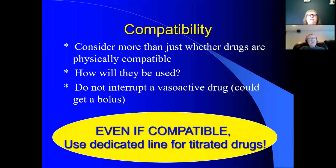And this is just, again, a practice concept. Consider more than just whether those can go together, but how are they going to be used? What you don't want to do, we talked about this already, is interrupt that vasoactive drug, so that you end up giving a bolus of dopamine or dobutamine or something like that. Those drugs really should be given in a dedicated line if at all possible, because they require such small dosages to have a large impact on the patient. So wherever possible, you're always giving those vasoactive drugs in a dedicated line. If you're titrating because you're adjusting the dose, you want a separate line if at all possible.